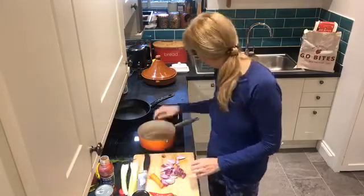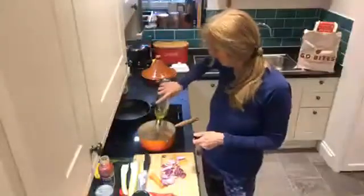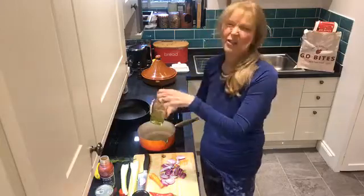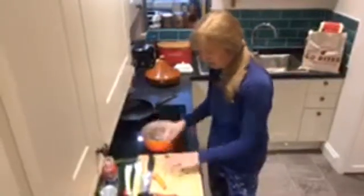I'm going to turn on the hot plate. There we go. You could use butter. I'm using just light olive oil here. I've got about a tablespoonful, or a little bit more. You can be quite generous with tomato soup. It's good to be generous with the olive oil as well.